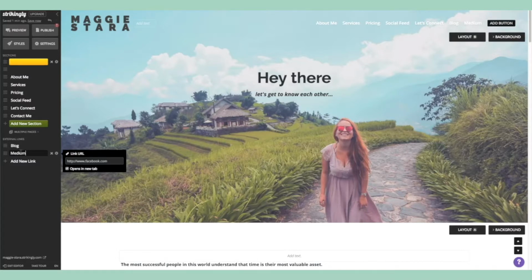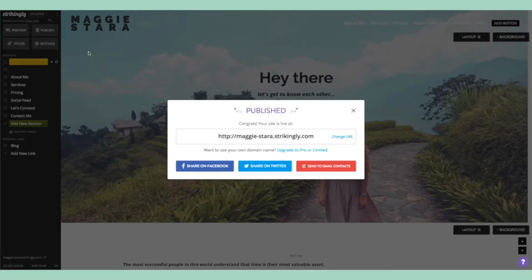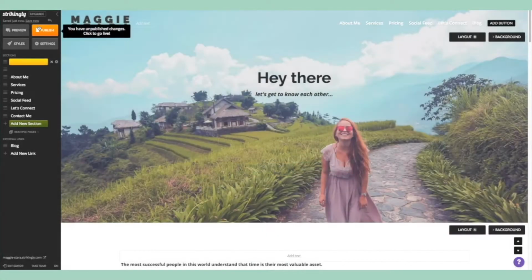And if you love writing, but you just don't want to deal with the whole concept of having to design your own website, then publish on websites like Medium or even on LinkedIn. So I'm going to go and exit out of that. We're going to publish this website, and we will go and have a look now at what this will look like in a mobile version.